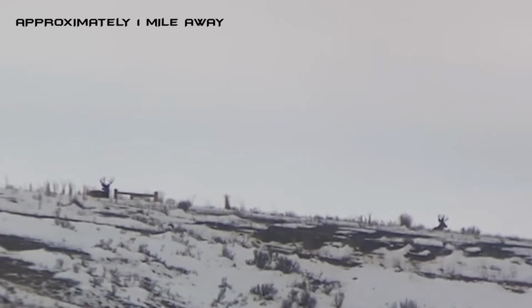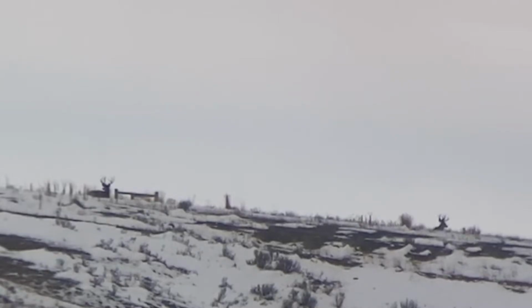So we're going to lose some elevation here and see if we can cut the distance, get a better look at these guys, and try to put a game plan together. So first morning, and we said we were going to be picky, but this one's a shooter any day, so we're going to go take a look at him, see if we can't smash him.